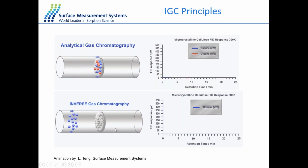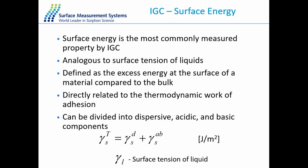We pass a series of gases or vapors over that material to measure the retention time, which is related to things like surface energy. So inverse GC is a common way to measure the surface energy of fibers, powders, particulates, granules. It's analogous to surface tension of a liquid.